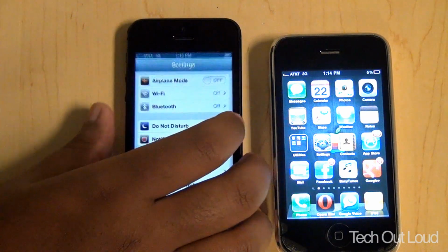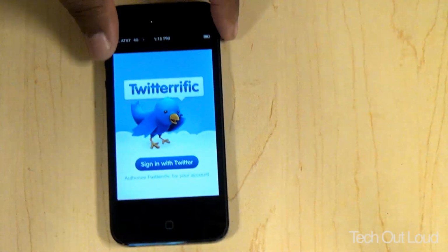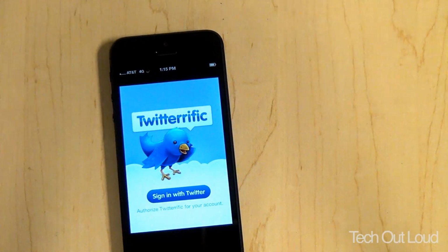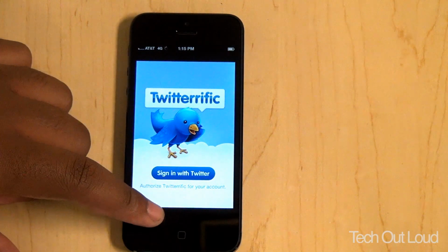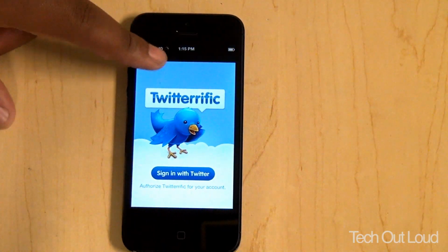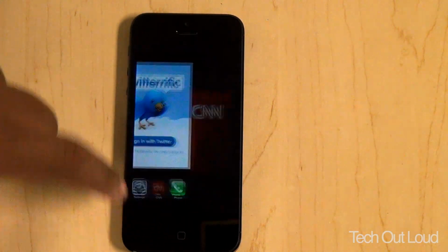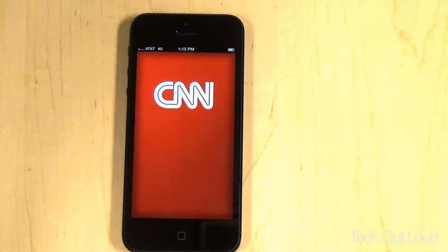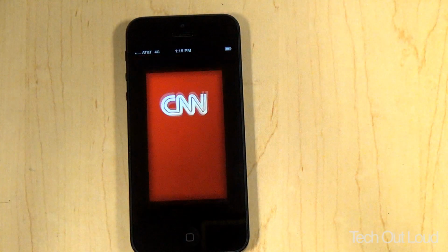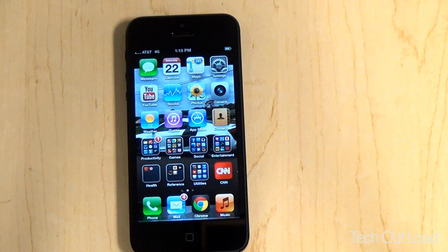Yeah. Let me launch Twitter. So you can see on my Twitter, I haven't signed into my account yet, but you'll notice you almost can't tell on the black screen that there's bars right here and right here, that it hasn't been optimized for the full screen, going back to the CNN screen where it's fully optimized for the iPhone 5 display. Right. So I think that really much covers up the phone. Everything else is pretty much iOS 6 as far as hardware goes.